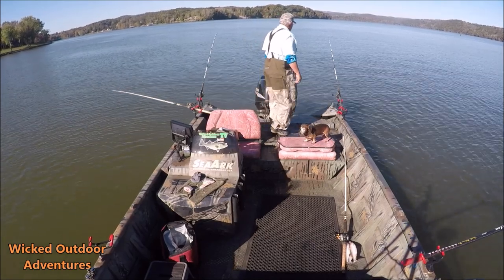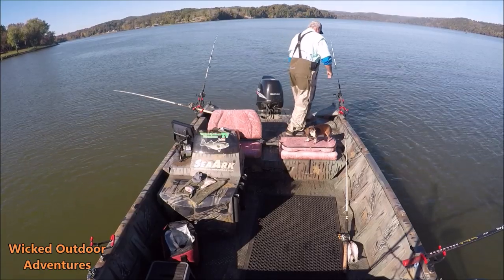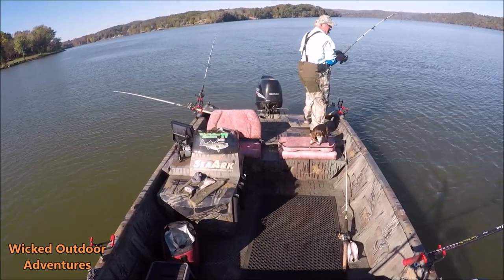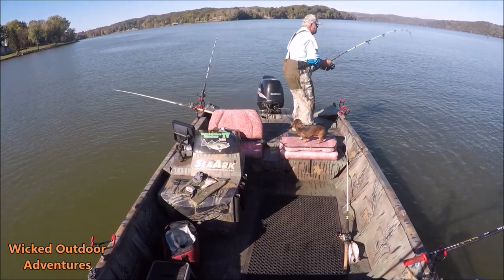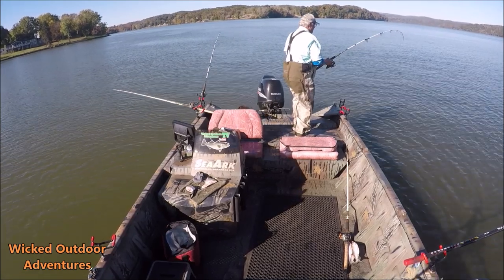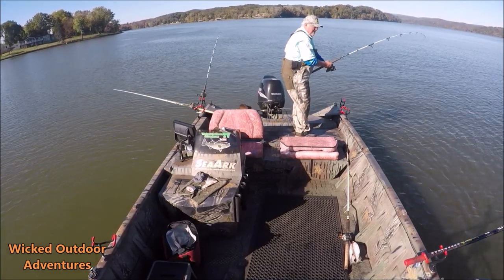Head right here. I got a big fish on already. I ain't been here 5 minutes. Yeah, it's a blue, I believe. Pretty good fish, though.